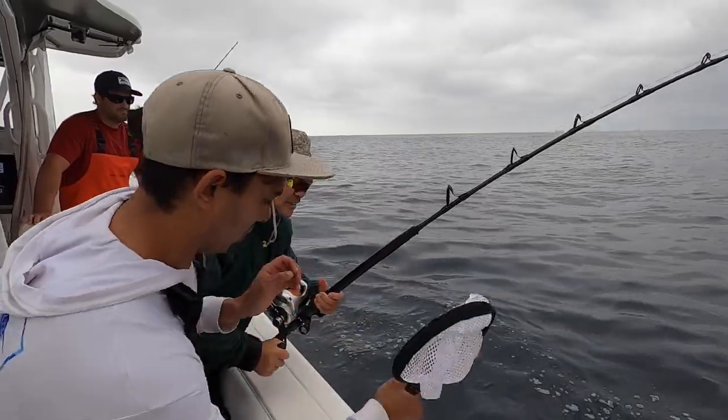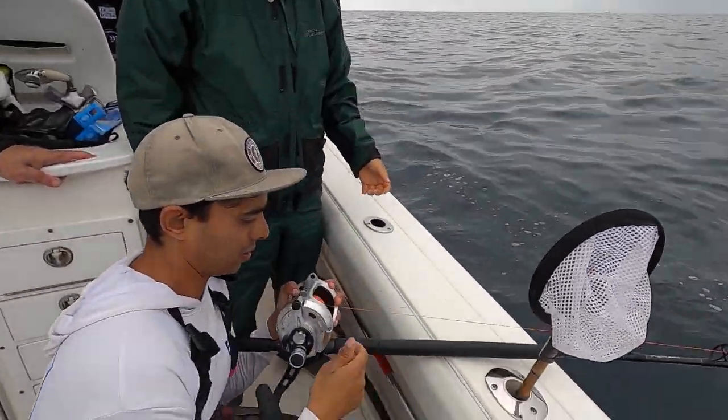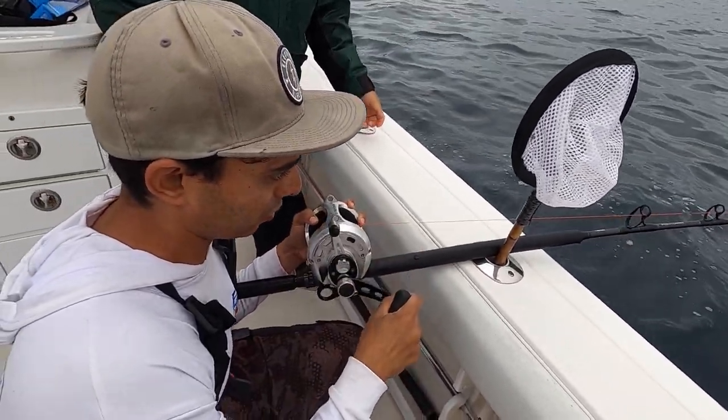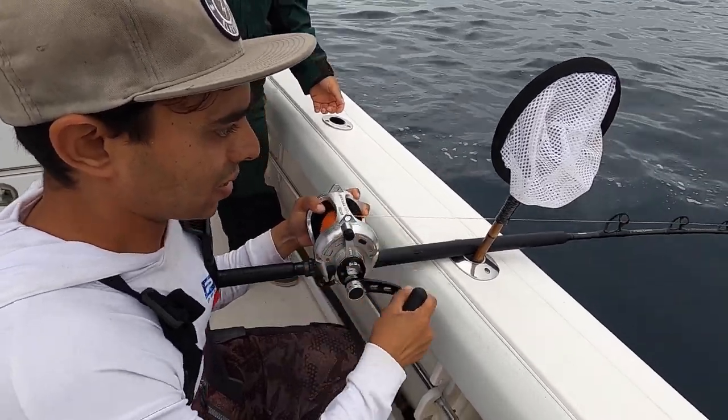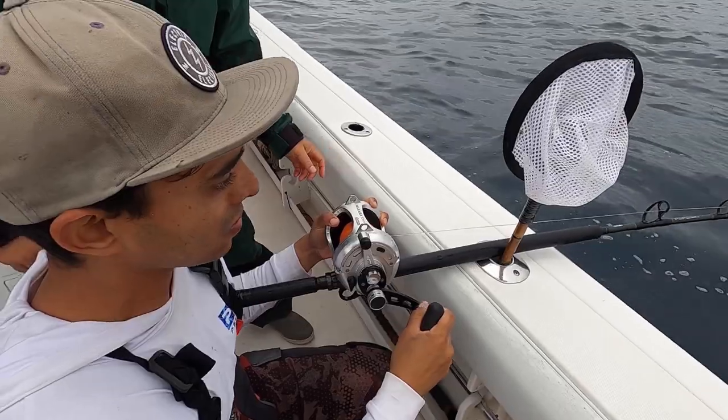Put it under my left. Watch me for the first second. And you let the boat do the work. So you don't fight it. We're going up. Like right now, it's not too tight. But when it gets really tight, if the swell goes up, you just stop. And when we're going down, crank.